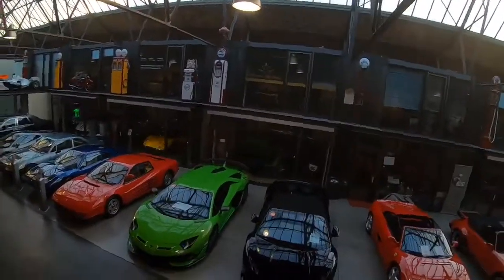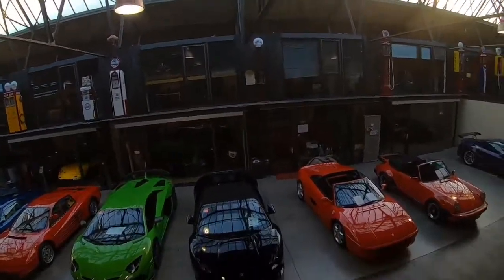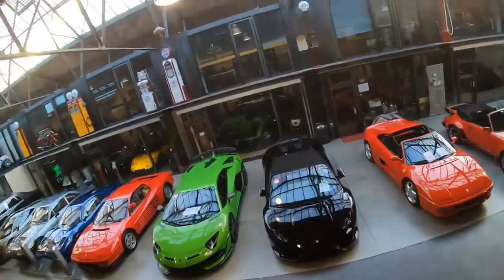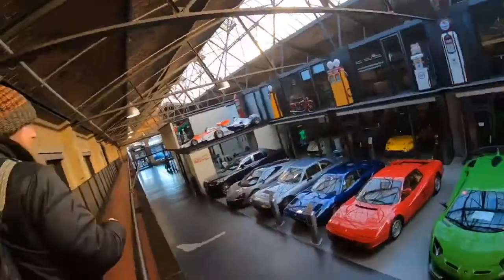It says Devil, Diablo. Diablo. But I think these are the newer ones. They still make the Diablo? There was one down there. There's a racing Mercedes in there. Back there, you see that red with the Italian stripe? Oh, yeah.